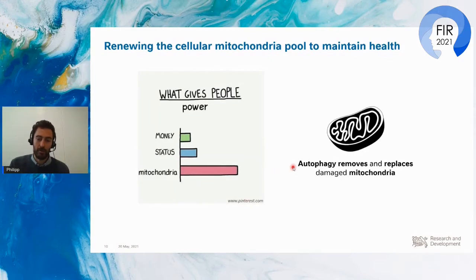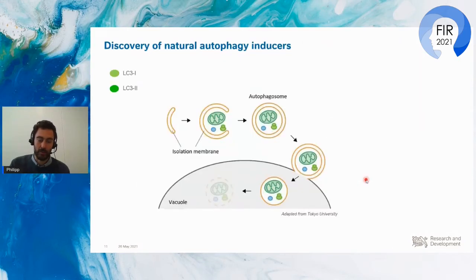And one of the important pathways to keep our mitochondria healthy is called autophagy. So it's a digestion of mitochondria and other cell materials to remove and replace damaged mitochondria. And so here I give you just one example how we approach this. So back to the basics here. So this is the mitochondrion. This is an autophagosome. So once the cell identifies a mitochondrion is damaged, it gets engulfed and it gets sent to a vacuole in mammalian cells. It's a vacuole for degradation, an acidic medium.